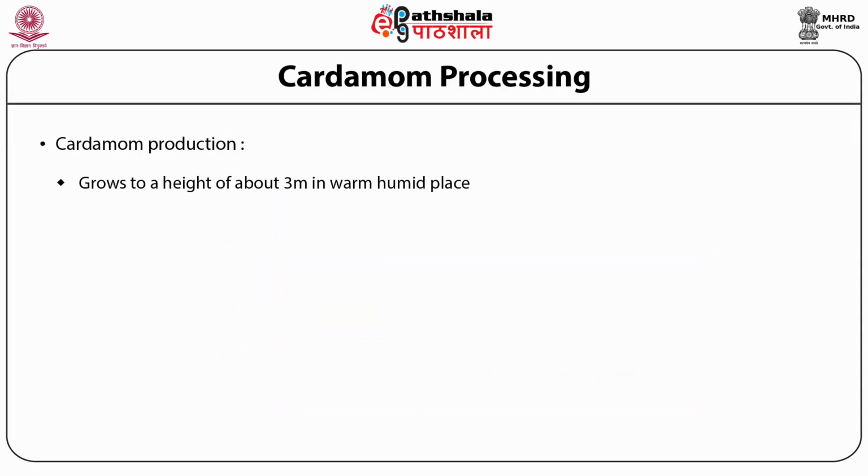The cardamom bush grows to a height of about 3 meters. It grows best in a warm, humid place where there is plenty of rain and rich soil. It can grow at altitudes up to 1370 meters above sea level. The bush requires shade and is usually grown under natural forest cover. The plant produces flowers after it is 2 to 3 years old.